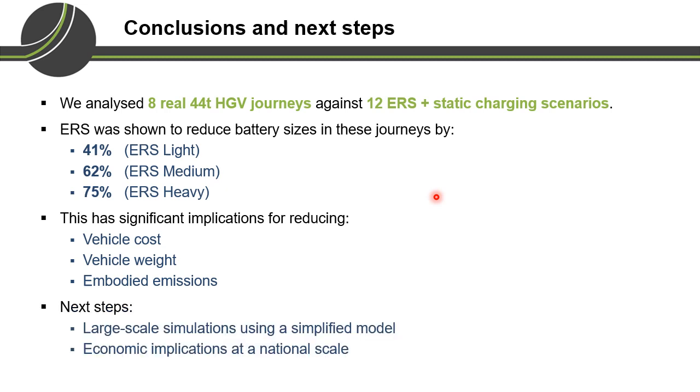In terms of the next steps, we're now looking at doing much larger scale simulations of many more journeys using a slightly simplified model. And in parallel with this, we will be looking at the economic implications of this battery size reduction and difference in charging infrastructure at a national scale.